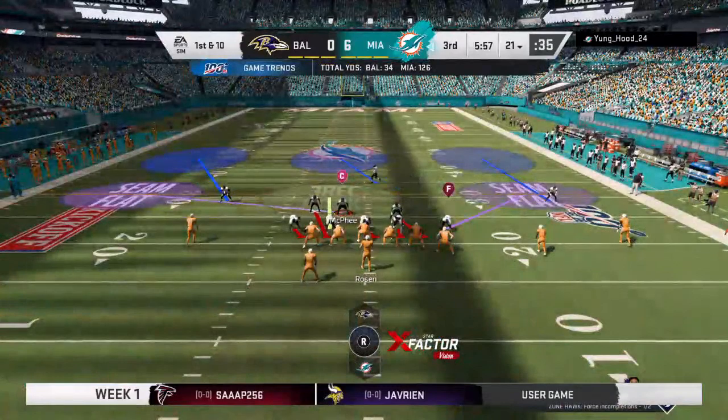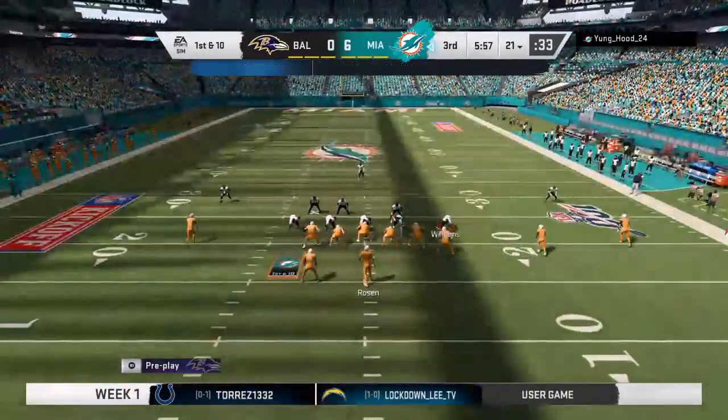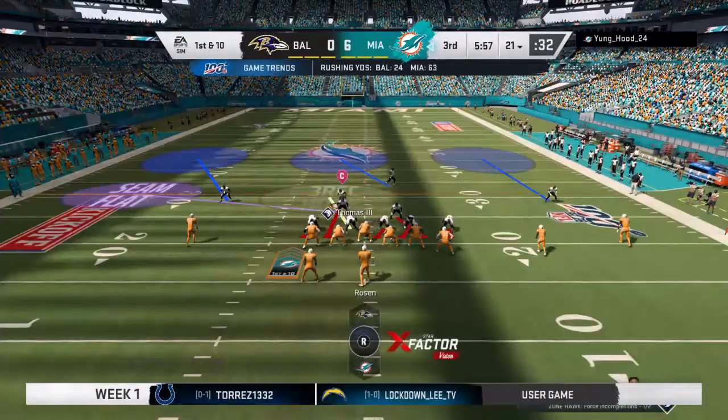The Dolphins at the line ready for their next drive. They have the lead. Now they'll be looking to extend that lead.